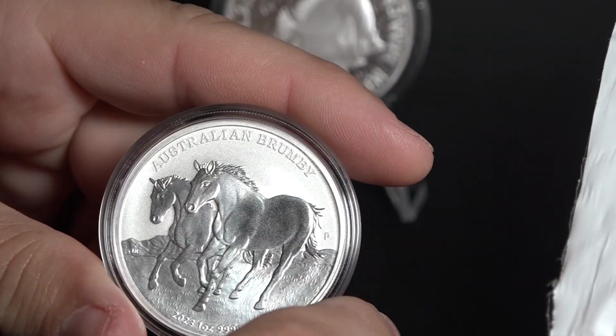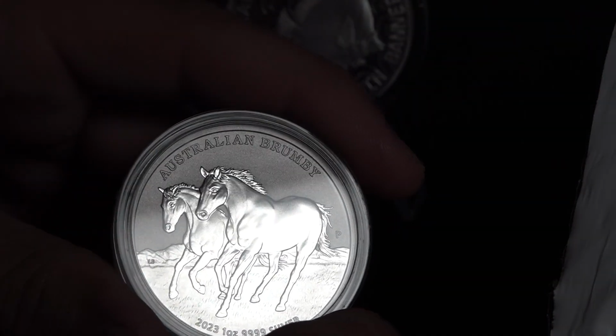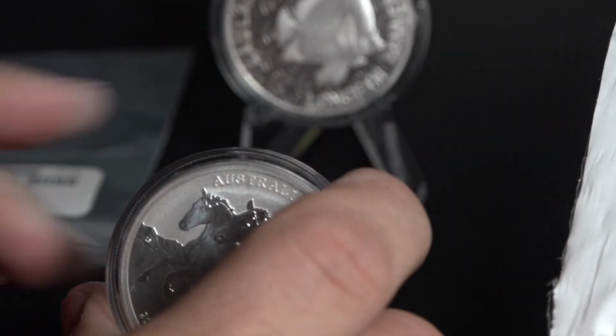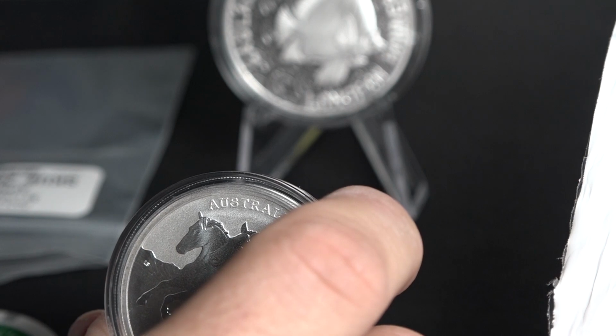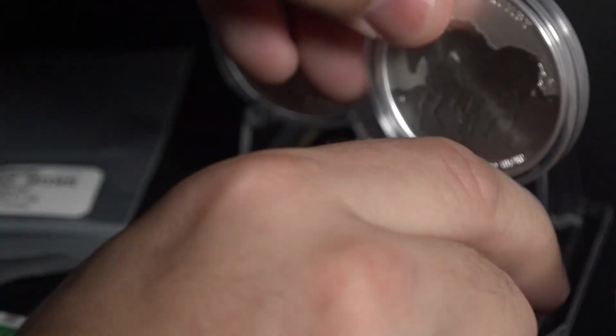Looks like we have a little scratching up here on the capsule, but that's okay. It is a fantastic coin looking at it. The light plays off it in the most dramatic of ways. So absolutely excited about that. My first Brumby. Maybe it'll be my last, but hopefully not, because in my collection we have only one of every coin, but we can have multiple coins in a series as long as they change artwork and things like that, so that it doesn't get redundant or boring.